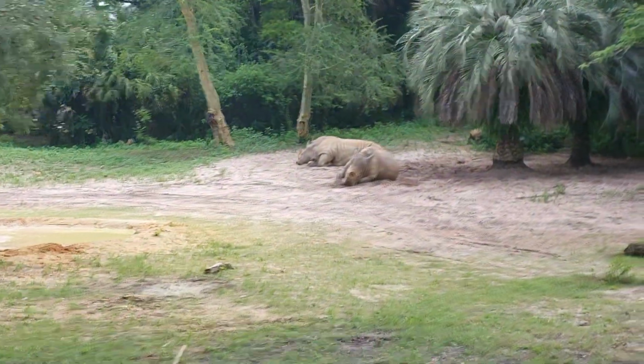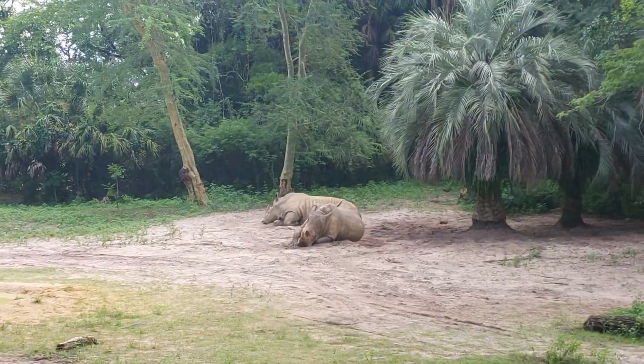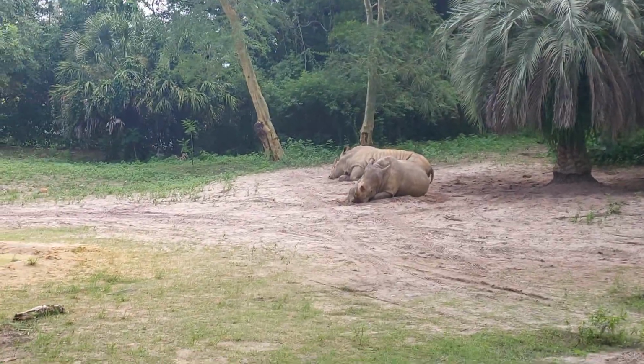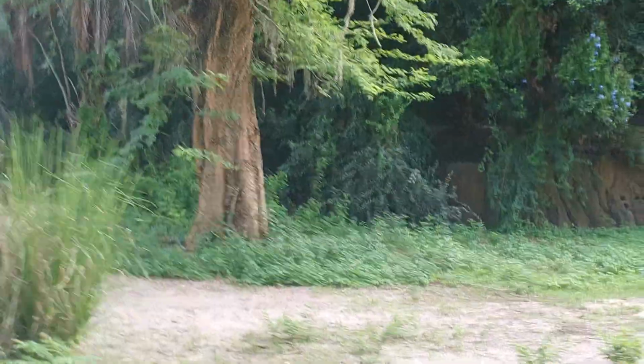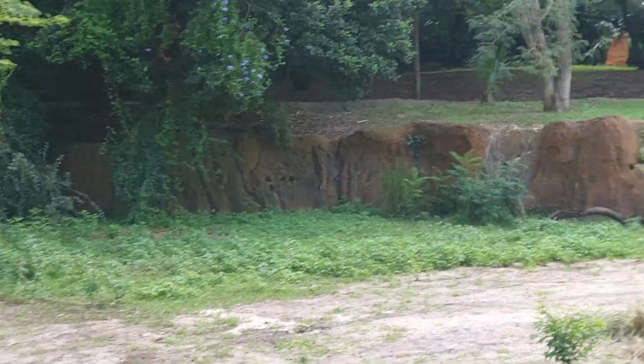Their mouth shape does help them to graze out here in the savannah, and those cone-shaped ears give them pretty impeccable hearing. They can turn the ears inwards and outwards, which helps them to pinpoint where every single sound is coming from. So they're pretty nearsighted, so they rely very heavily on their hearing.